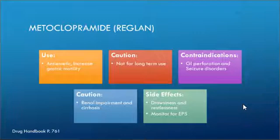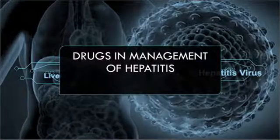What else? Patient family IV administration is more likely to have these EPS symptoms. Patient family teaching, the last part, report involuntary eye, face, limb movement, and avoiding any alcohol because of the CNS depression. That is all you need to know on your antiemetic drugs. Now we're going to go into the drugs for management of hepatitis.